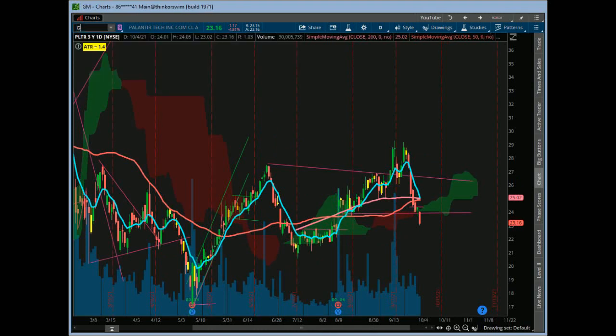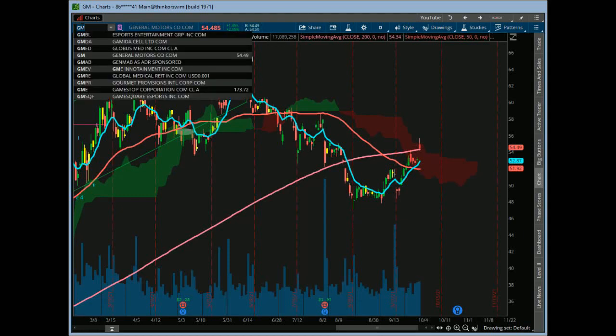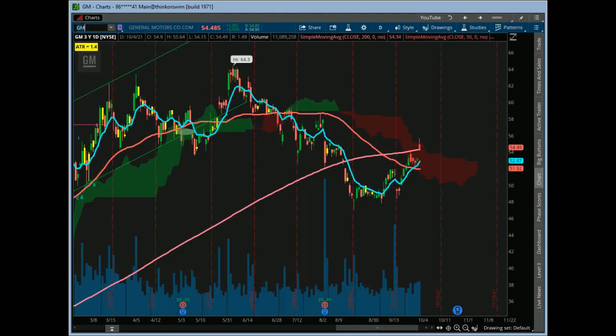GM with a gap up here, guys. I think this gap up is going to be short-lived, so be careful right here. They might have manipulated this move on the bad auto numbers to try to get out of this position, because I think the auto market is going to be in a world of hurt over the next couple of months. So anyway, keep an eye on that one.